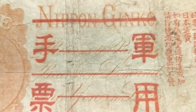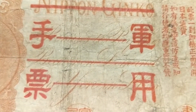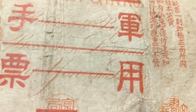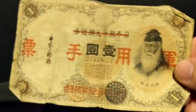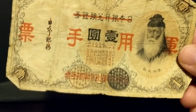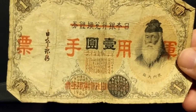And if you look closely, it says promises to pay the bearer on demand 1 yen in silver. But you see, it's kind of hard to read because it's all crossed out. So these were demonetized, and this one has been very obviously demonetized, saying, hey, it's not worth anything. But we can still get about $6.50 for this one, from what I could see.